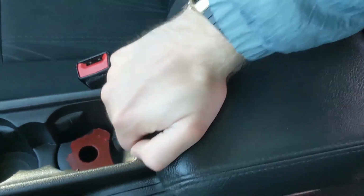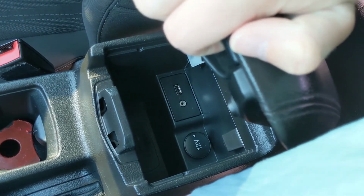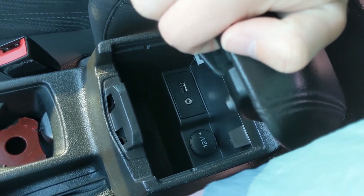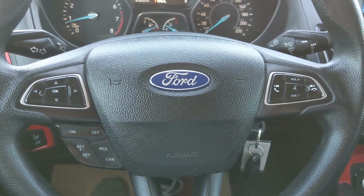parking brake, 2 cup holders, and your center compartment / armrest here, which is pretty spacious inside. Does have another 12 volt, your USB and auxiliary inside, so you can plug something into power charge from there. But that should cover our look at the interior.